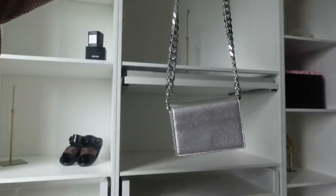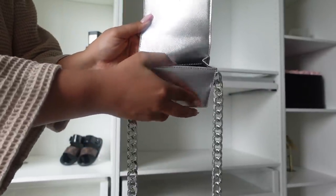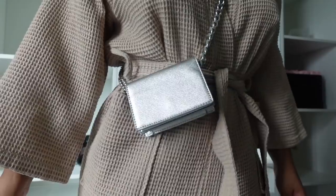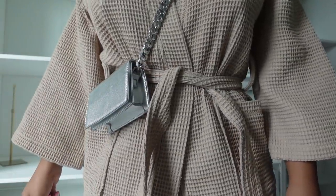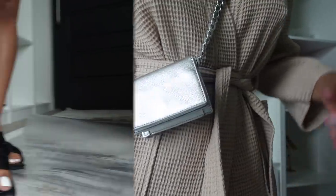Okay y'all, so the first item I have is this cute little chain silver mini bag. It gives me plenty of room for my card holder and my keys. The silver bag is gonna add so much to my sporty looks, so I had to cop it. I love how it looks on.